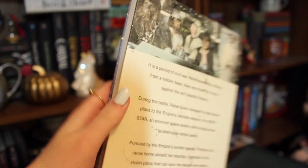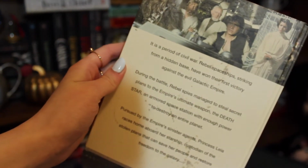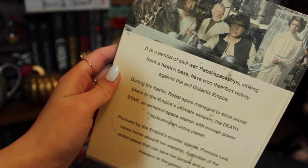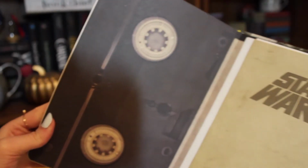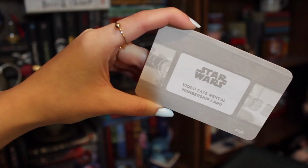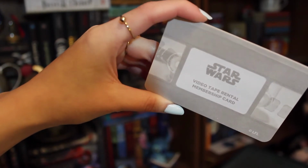So this is what the front cover looks like. I am a big Star Wars fan. I thought that we would include this in a Disney haul, even though I don't really like to associate Star Wars with Disney, because I'm not super happy with what they did with the sequels and all of that jazz, but nonetheless I really like this. And not only does it come with the journal, but it also comes with a little pack of sticky notes that look like old cassette tapes, so that is really cool as well.